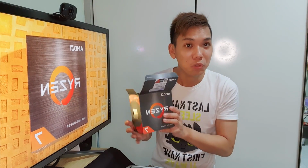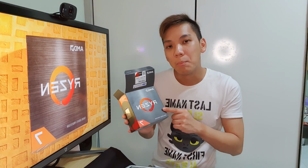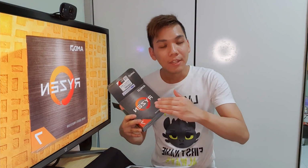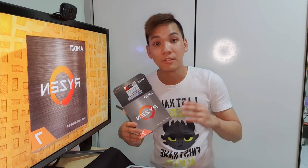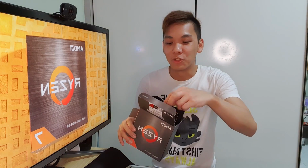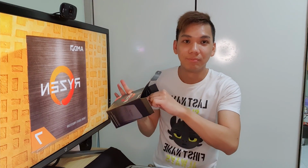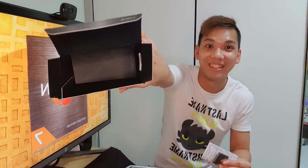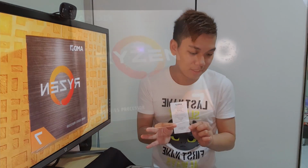Something new to this generation is that they do not come included with the cooler anymore. Back in the 1st and 2nd gen, whether you're using the R3 to the R9, usually they'll bundle in a cooler. With the advent of the 3rd gen, anything above 65W TDP will come with just the CPU alone, so saving money right there. The box looks big, but it's just a space. It's just an empty box. Over here comes standard with the certificate of authenticity.